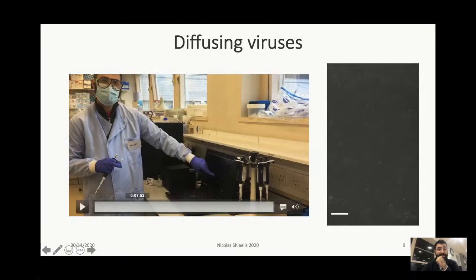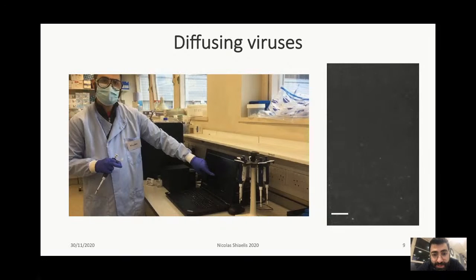So this is me in the JR, and this is what I spend most of my time doing nowadays. I'm trying to process clinical samples of viruses, and under the microscope, that's what they look like. They look like bright blobs diffusing around. You can tell that they are indeed viruses because of their size and because of the way they're diffusing. We can easily calculate how we expect them to be diffusing based on their size and the temperature and the viscosity of the solution.